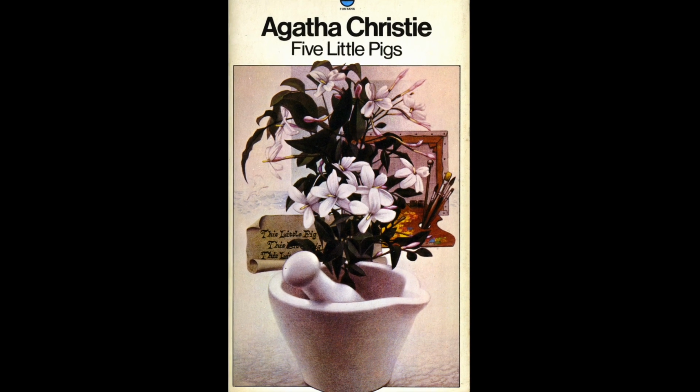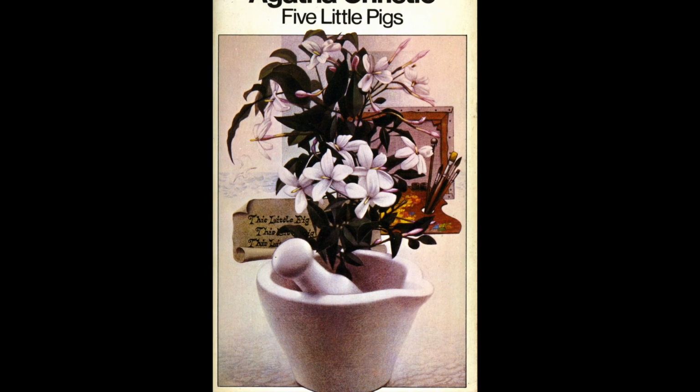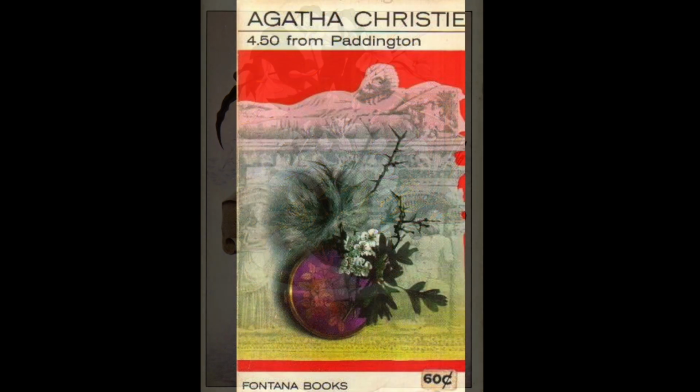The cover for Five Little Pigs is a lovely composition including several elements from the story, including the nursery rhyme from which the title is drawn.